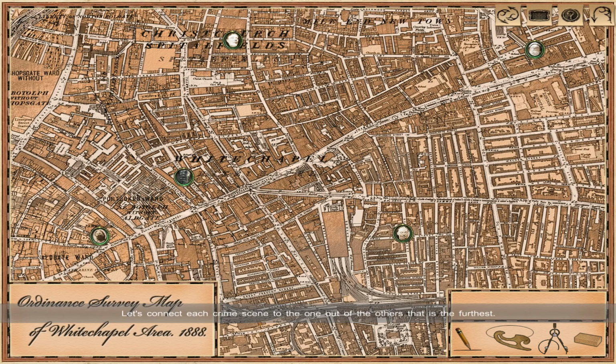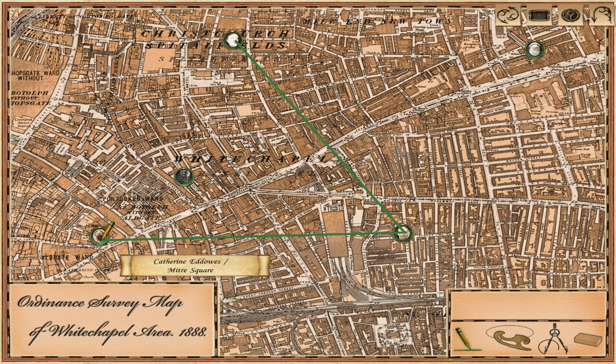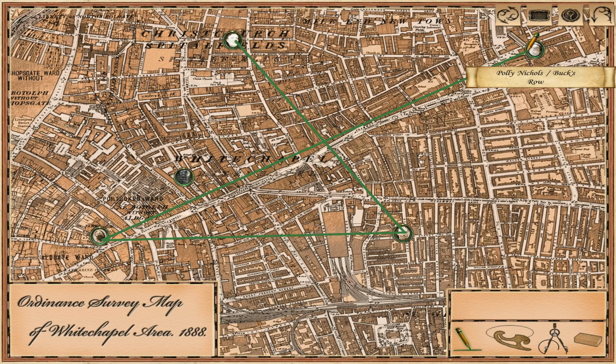Perfect, Watson. Let's connect each crime scene to the one out of the others that is the furthest. Alright, now we just need to connect the dots. Connect the dots. La, la, la.